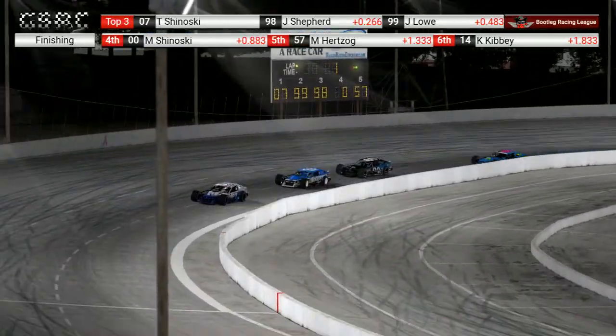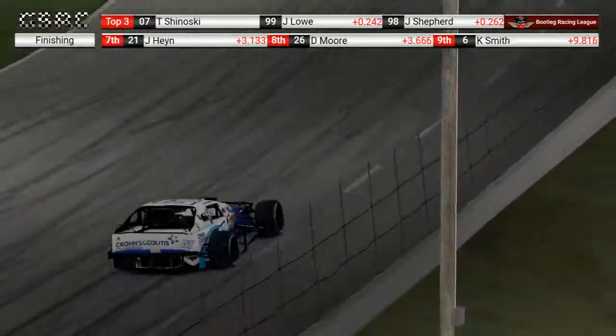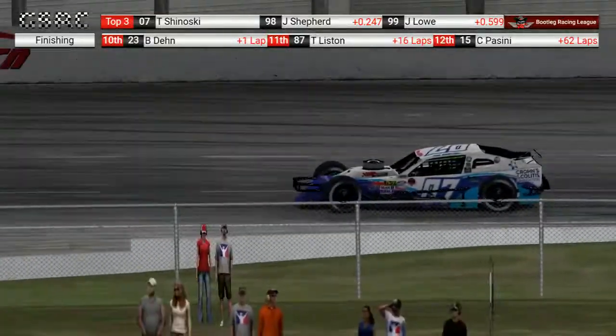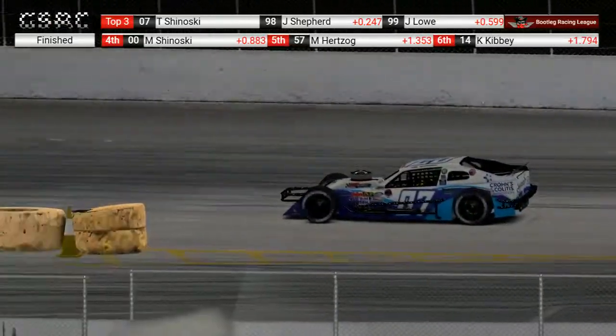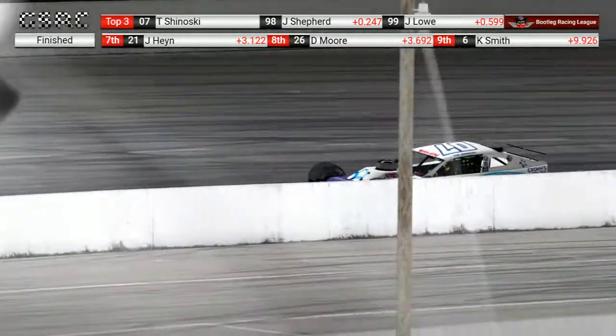The Outlaw 100 from Myrtle Beach, South Carolina. Tim Shanowski is your winner. J.R. Shepard going to take second. James Lowe goes from first to third with 2 to go and rounds out the podium. Matt Shanowski with a great run will finish 4th. Great work by the Shanowski brothers.